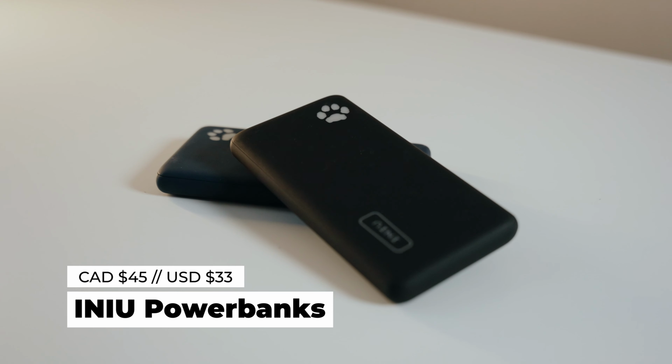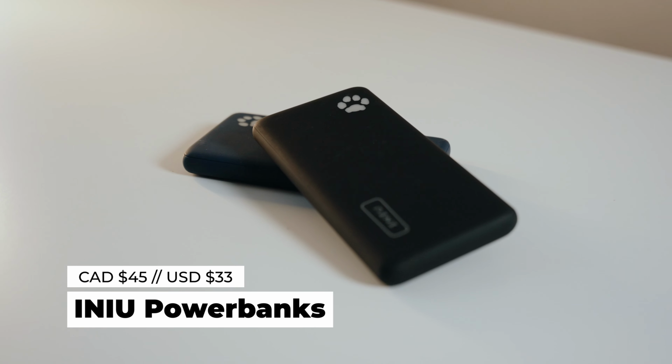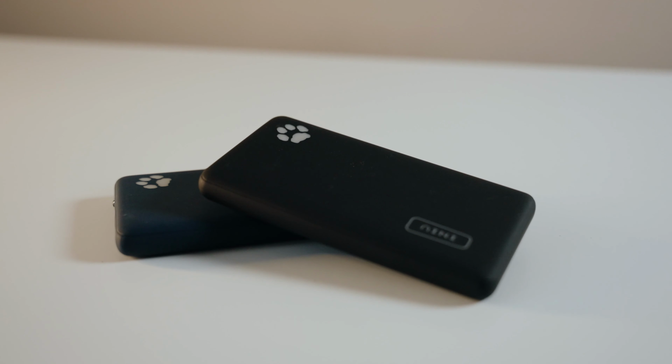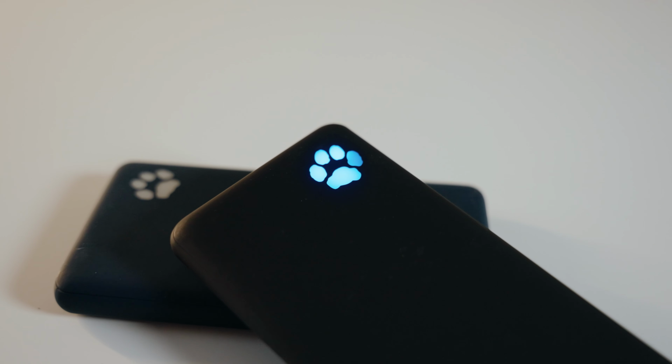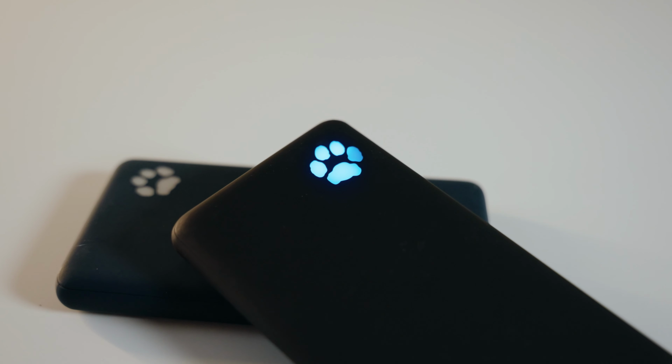Also, I can't count the number of times that I've got on an airplane and that little USB port in the IFE screen doesn't work. Well, I can just use this and I can keep my phone charged while I'm watching videos on my phone or my iPad, whatever it is. I actually carry two of these, and these ones are pretty cool because they have this little paw thing that lights up to show you how much power is left, which is just fun. And I think if you double tap it, yeah, it's a flashlight. So that's kind of cool, something a little different.